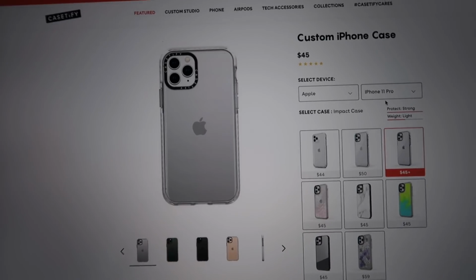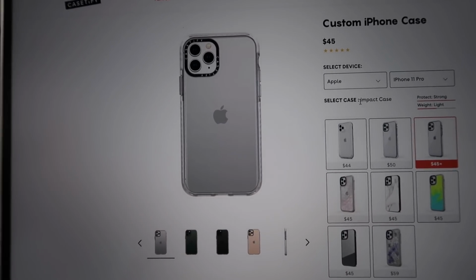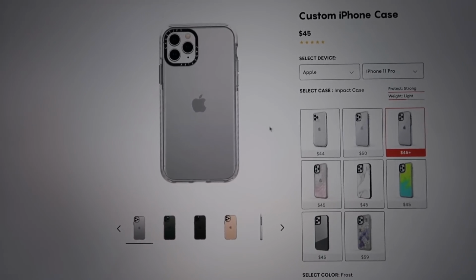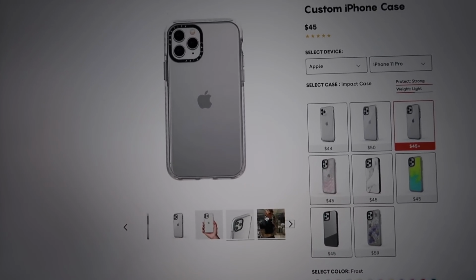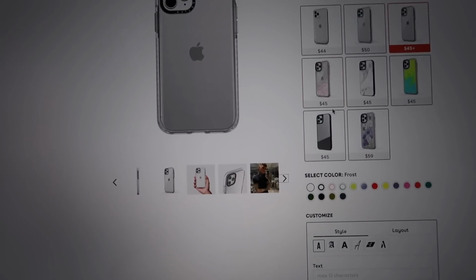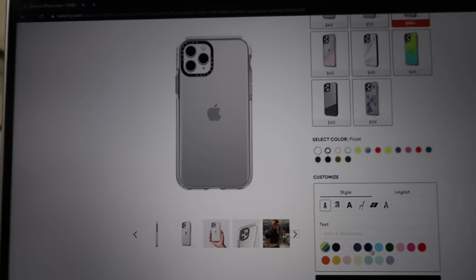Also, if you guys want to know how to customize, this is where this next clip is going to come into play. So yeah, I wanted to show you guys real quick that this is the custom iPhone page, and basically you get to just make any case you want. That's why I made this one. And this is just Bebe on it, and it's just plain nice. You get to pick the kind of phone you have and see the options, and then you get to design the color and the case and what you want on it. And you get to put text and everything. So I just wanted to show you guys how cute that was.